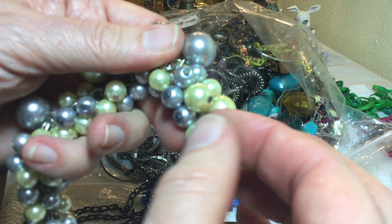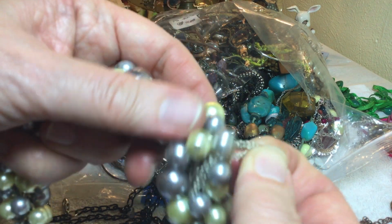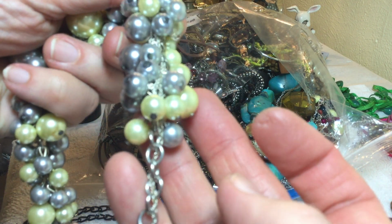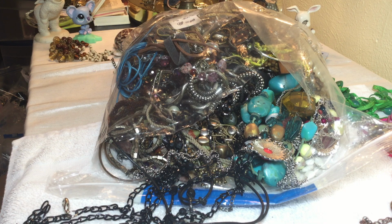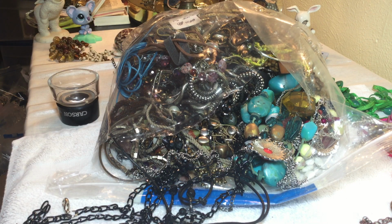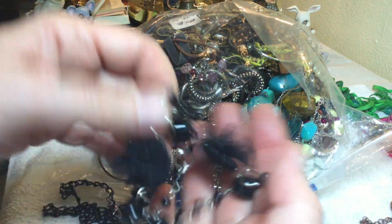There's two necklaces. I don't think the other one is silver, but I don't know. It might be three. Just simply because I see the lobster clasp, and it says something like one of those Avon designers, RMN. So we will get that out of there. Yay.